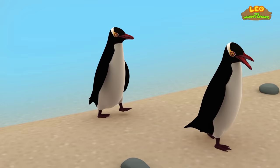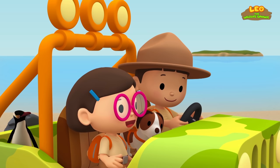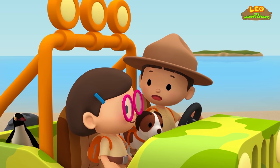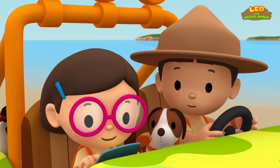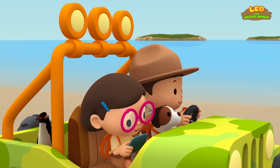Look, Leo, there are two yellow-eyed penguins there. They are making the loud calls Ranger Rocky told us about. A yellow-eyed penguin is shouting too. The people here call the yellow-eyed penguin hoi-ho, which means noise shouter. So they call them hoi-hos.